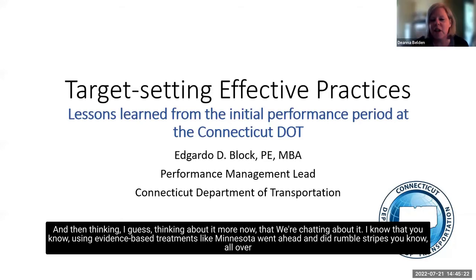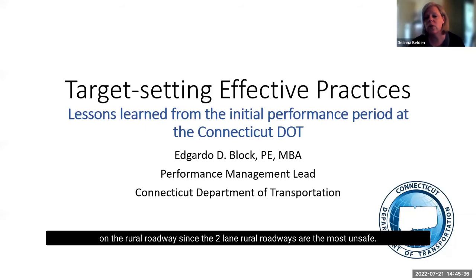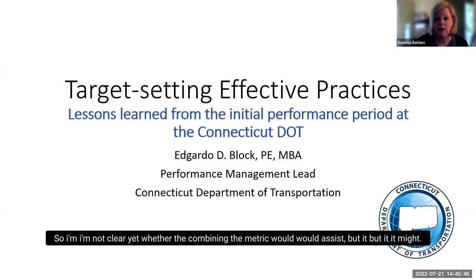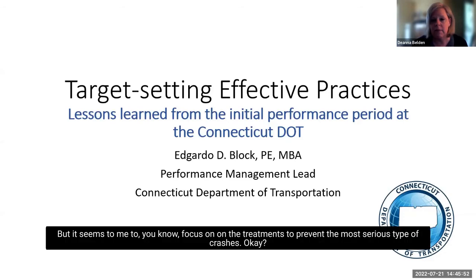Thinking about it more now that we're chatting about it, I know that using evidence-based treatments, like Minnesota went ahead and did rumble stripes all over on the rural roadways, since the 2-lane rural roadways are the most unsafe. That's a treatment that would hopefully help fatalities and serious injuries because of the head-on crashes. So I'm not clear yet whether combining the metric would assist, but it might. But it seems to me to focus on the treatments to prevent the most serious type of crashes.